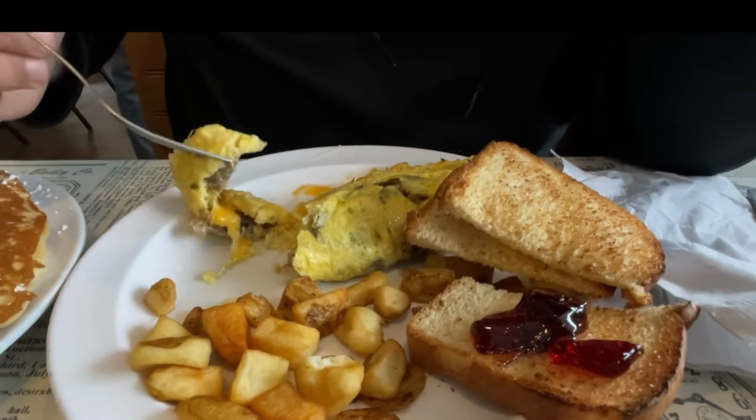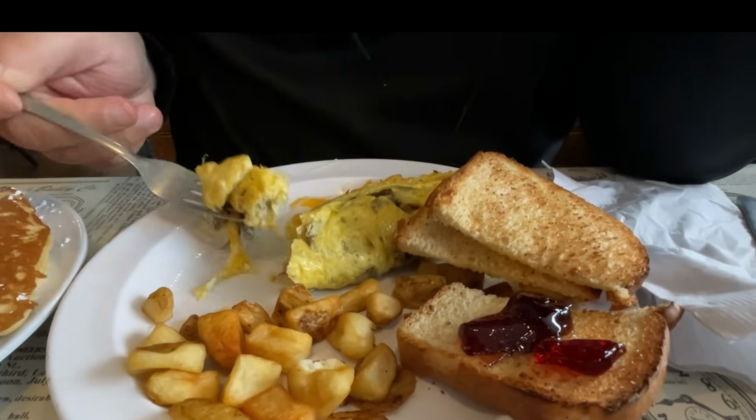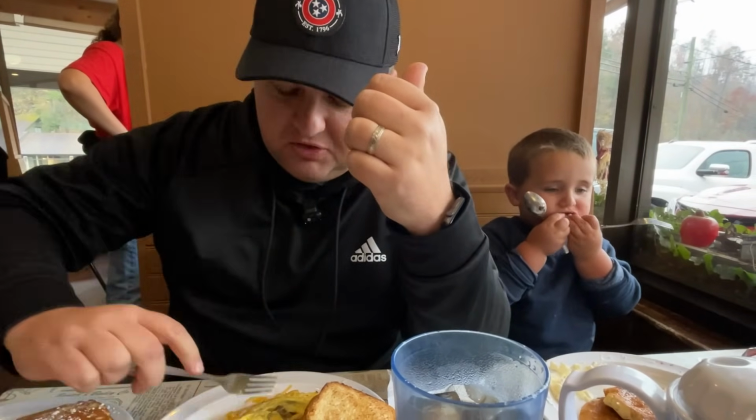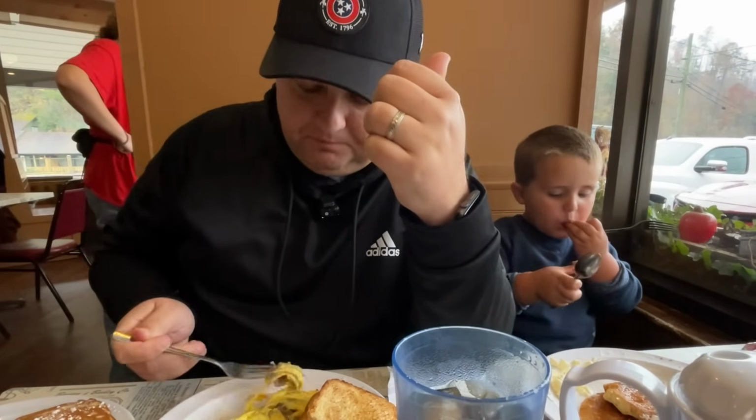And again, it has some mushrooms. You can see the cheese. There's some sausage in there. It's a good omelet. There's actually a couple different types of cheese. It's very good. Now, I'm going to dive into the pancakes.